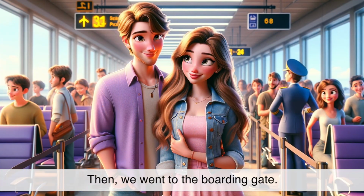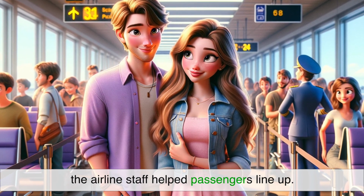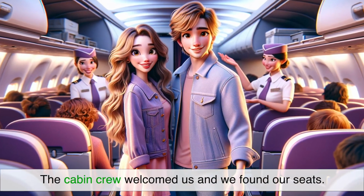Then, we went to the boarding gate. When it was time to board, the airline staff helped passengers line up. When our turn came, we showed our boarding passes and got on the plane. The cabin crew welcomed us, and we found our seats.